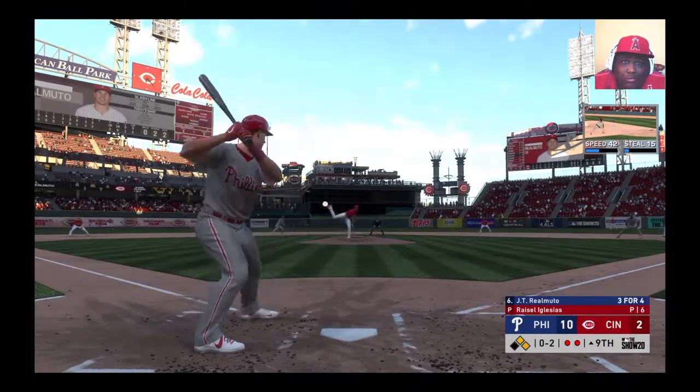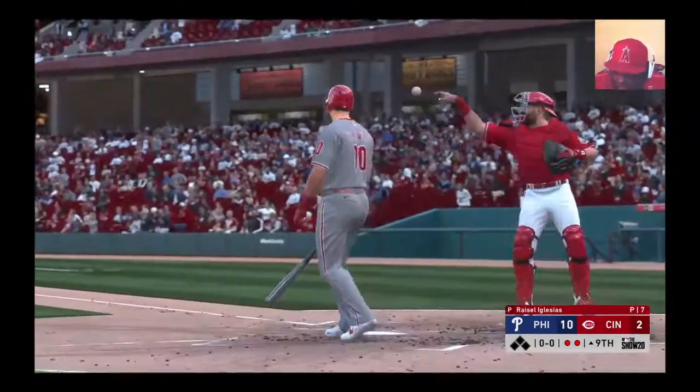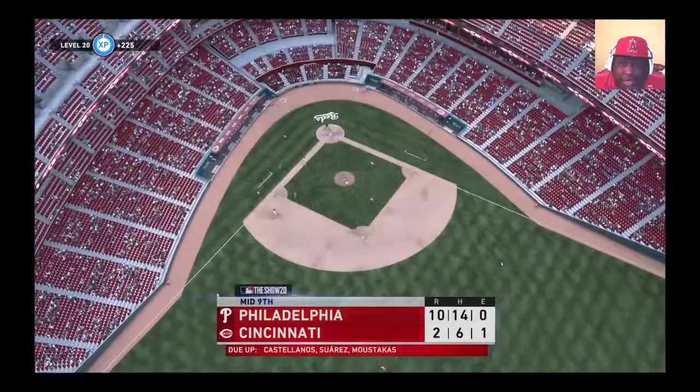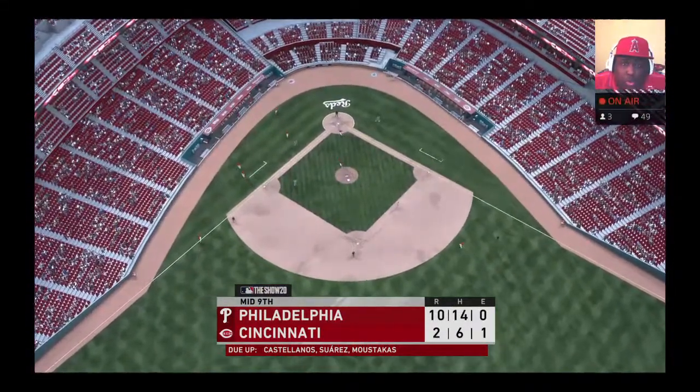And did he hold up in time? A look down, and no, he went around. It's strike 3. Phillies leave the lead and stay in the game at 10-2.